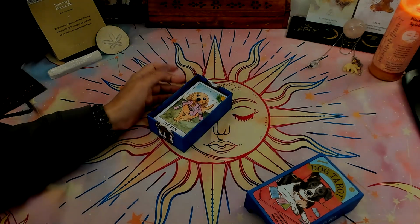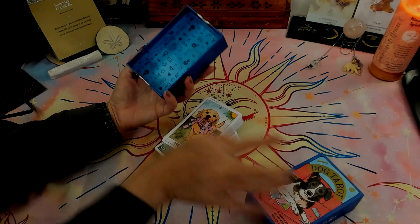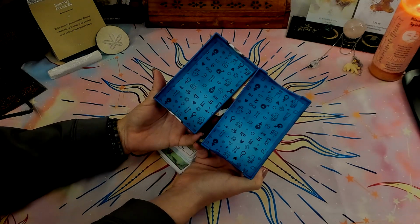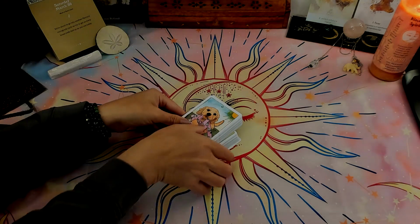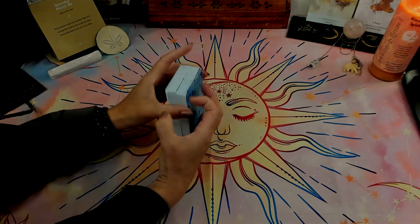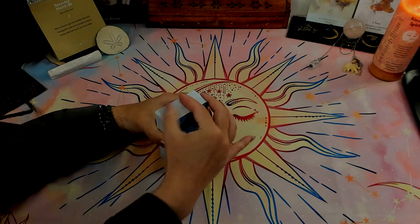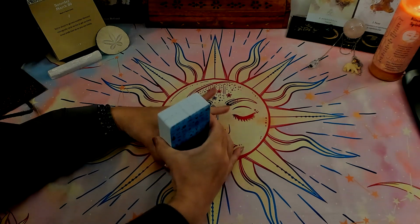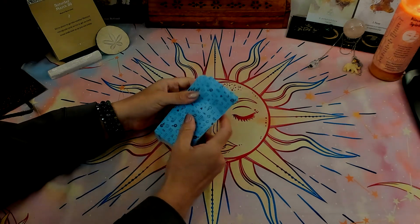Okay. Let's check out the inside. Very cute. Oh, I should smell the book too. But let's check out the cutting. Cutting seems pretty nice.